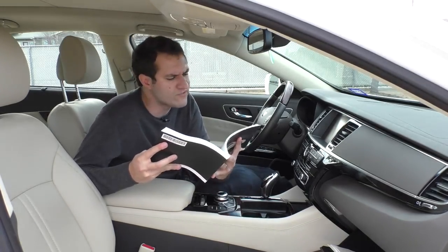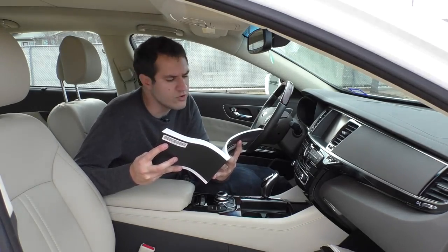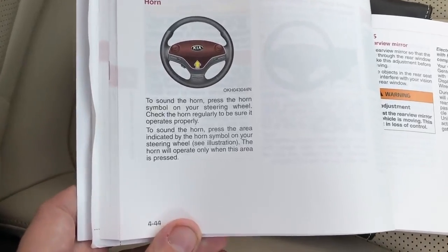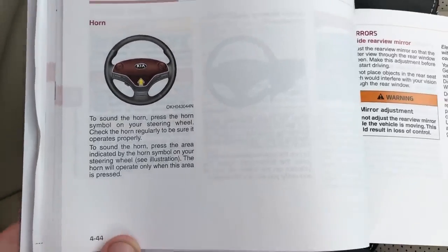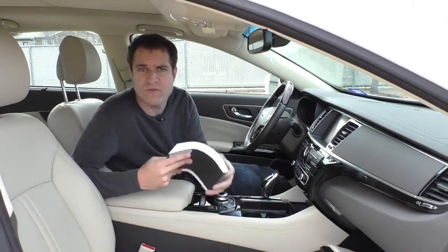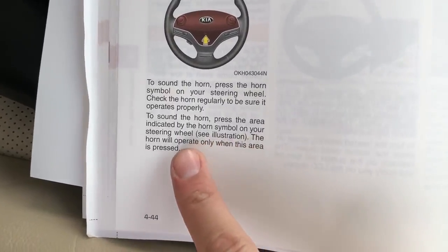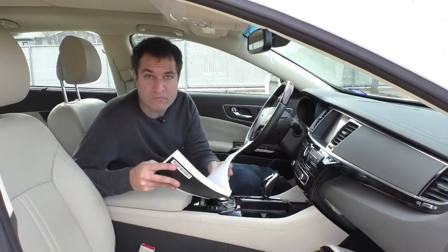For example, on page 4-44 under the horn section, it says, "To sound the horn, press the horn symbol on your steering wheel. Check the horn regularly to be sure it operates properly." Then the next line, "To sound the horn, press the horn area indicated by the horn symbol on your steering wheel." Okay, so thanks for telling me that twice. Then the rest of the page is blank. So really, this is a high quality document, and I would trust it to have every piece of information I could possibly need. Oh, and by the way, one other item about that horn page, it specifically says you have to press the horn symbol on your steering wheel for the horn to operate. It says the horn will only operate when this area is pressed.